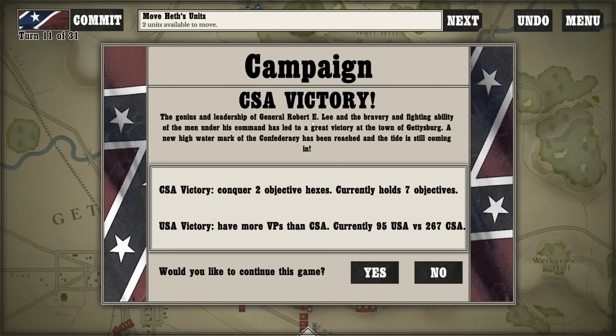CSA victory. The genius and leadership of General Robert E. Lee and the bravery and fighting ability of the men under his command has led to a great victory at the town of Gettysburg. A new high water mark for the Confederates has been reached, and the tide is still coming in. Objective: conquer 2 objective hexes. We hold 7. 267 victory points to 95.